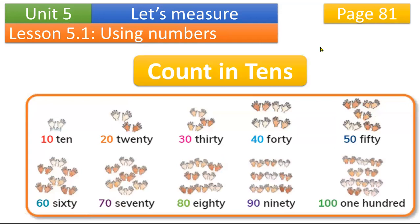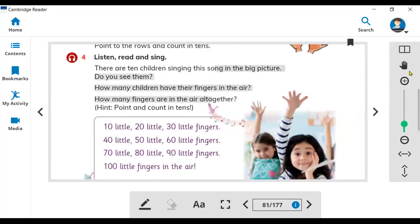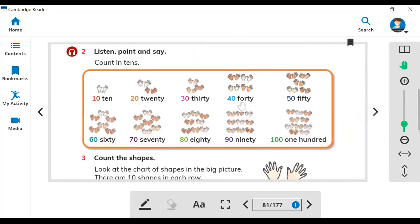Okay, the next one we learn on page 81, we learn to count in tens. You remember in math how to count in tens. You need to open 10 fingers. Can you see? Here are 10 fingers. So each time you need to open 10 fingers to count to 10. Now it's time to listen, counting in 10. Okay?